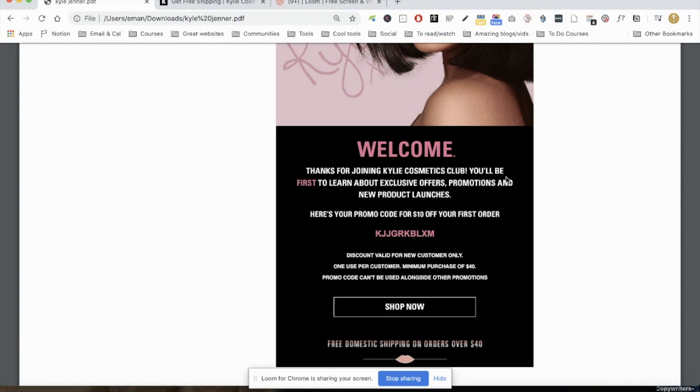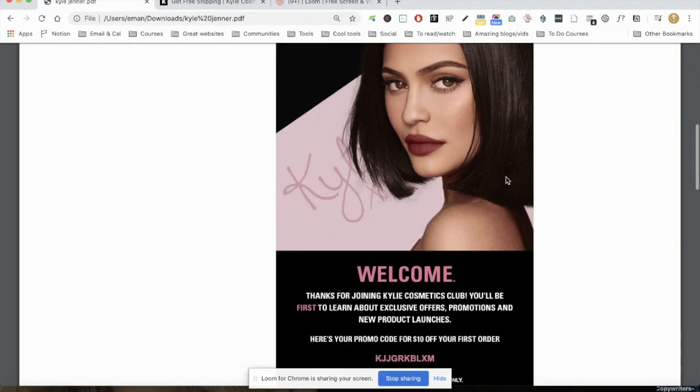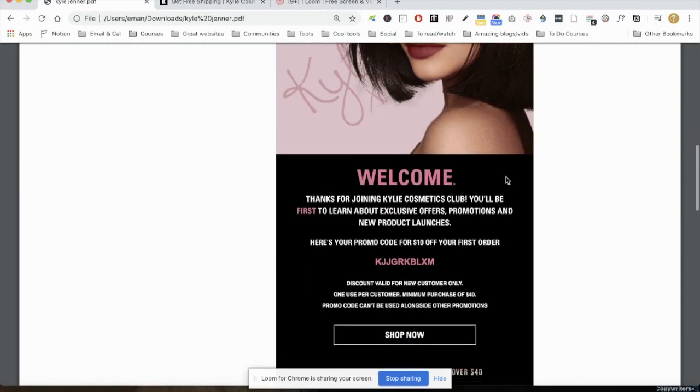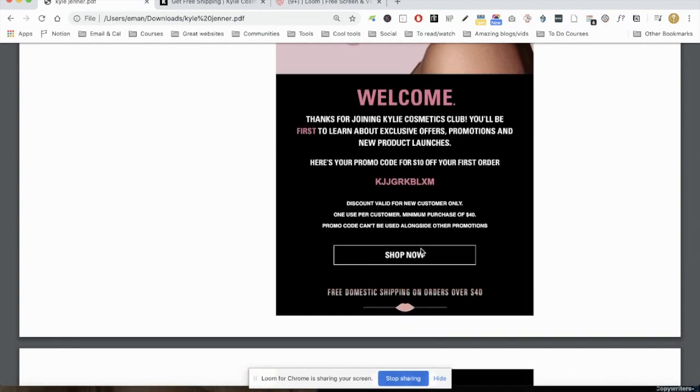So again, the opt-in box promised me that I'd get updates from Kylie Jenner. I'm expecting Kylie Jenner in my inbox, and actually it's just a very formal email from someone who is definitely not Kylie. So it really is a missed opportunity that they didn't take this chance to have Kylie send the email.